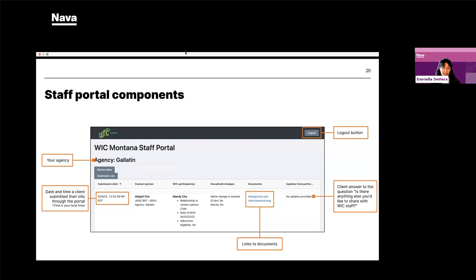This next slide just shows these components. The links to the documents are here. I didn't click on those in the demo, but those would just open as a new tab, and then somebody could download them from there.